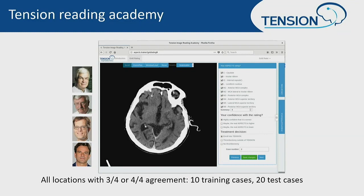This is my teacher, Hermann Zeumer. He was, in fact, the first person on the planet to do an intra-arterial stroke treatment in the late 70s. So I owe him a lot of things. And this is Rüdiger von Kummer. Some of you will know him. He was the inventor of the early CT signs, more or less. And this is Martin Bendszus from Heidelberg, and that's me.